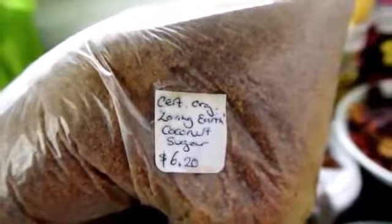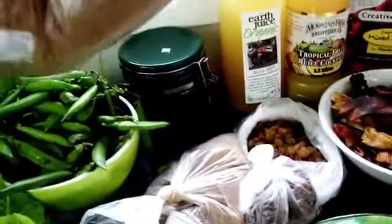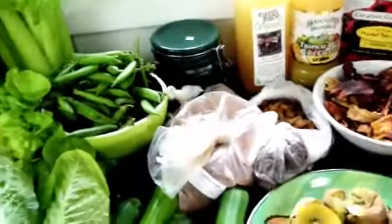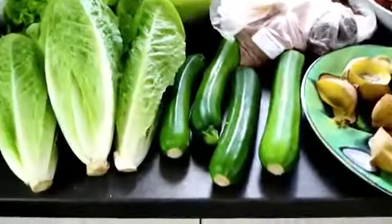This one is certified organic, $6.20 for that. Okay. $10.45 for that one. So it's not exactly the cheapest thing in the world, but I really, really love coconut sugar. It's like caramel. Here's some greens that I have.